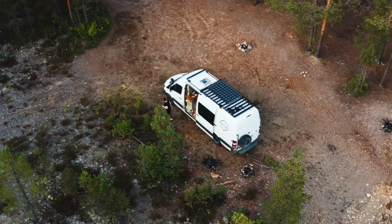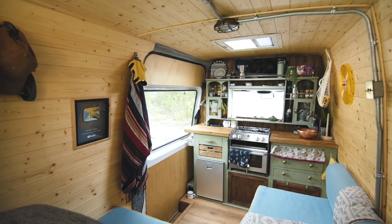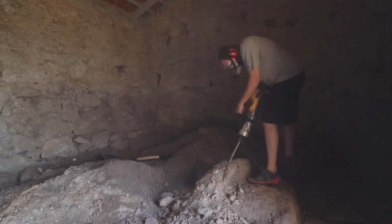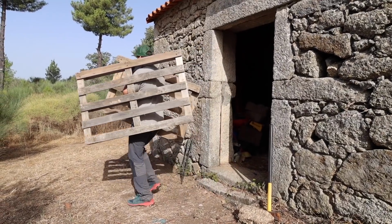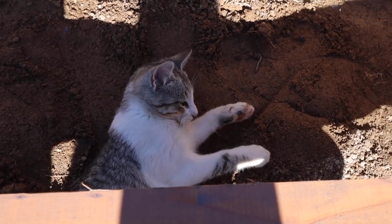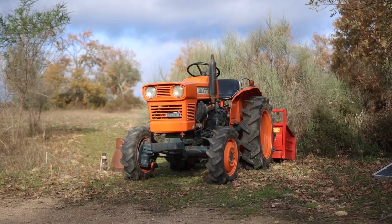We're the indie project Bee and Theo, and we've been living and travelling the world in vans for the past 6 years. We're currently renovating an abandoned stone barn in Portugal to turn into a beautiful tiny home for us and our cats Ginjey Bear and Furrnando. Follow our journey from the very beginning as we document the whole process of creating an off-grid home.